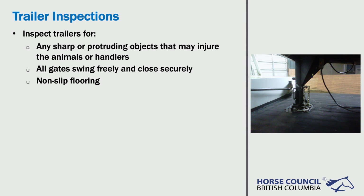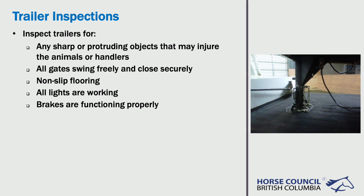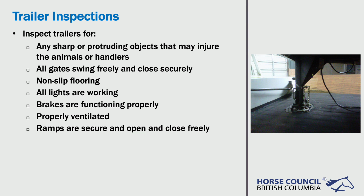The trailer must have non-slip flooring. All lights should be working, including the tail lights, brake lights, turn signals, and interior lights. Brakes should be inspected to ensure that they are functioning properly. The trailer must allow for proper ventilation. All ramps must be secure and open and close freely.